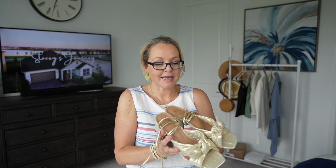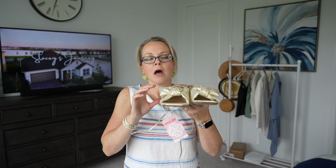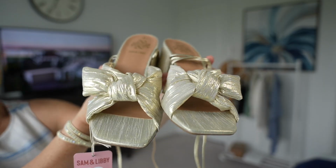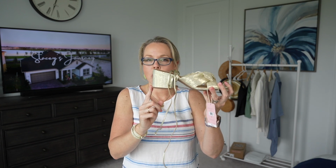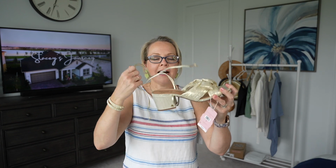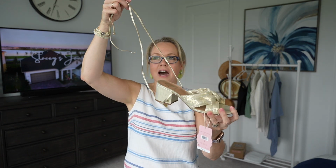Another pair of shoes I picked up, and this is actually from the Sam and Libby line. Oh my gosh, and it is this block heel. It's a gold leaf, shiny shimmer metallic material. I believe I paid $25 for these. Both sandals, I would stay true to your size. I did order these in a size 9. But what I like about it is it has a nice little block heel. It's about 2.5 inches. Again, it's another one of those tie around your ankle.